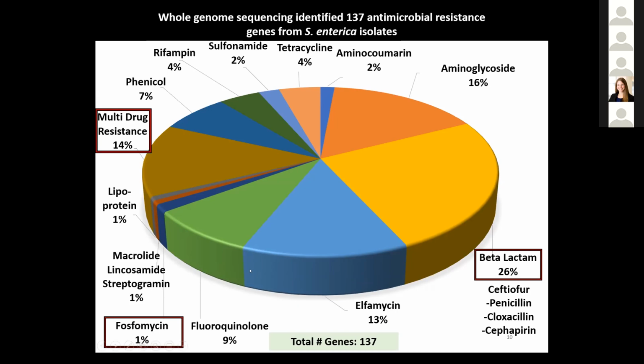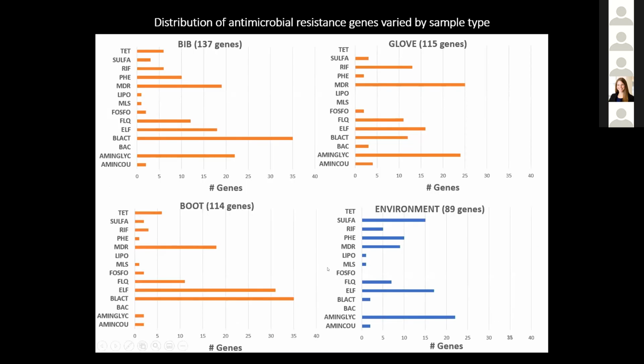And by multi-drug resistance, these genes refer to different efflux pumps and regulators of efflux pumps that help excrete different classes of antimicrobial drugs from bacteria. Many of these genes act on more than 3 different classes at once, which could alone confer multi-drug resistance to these Salmonella isolates. And moving on to our next slide.